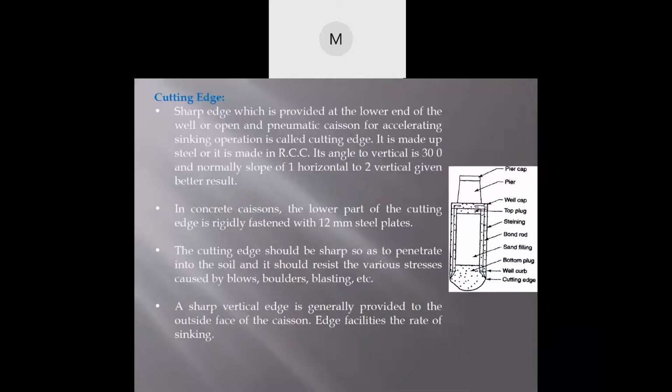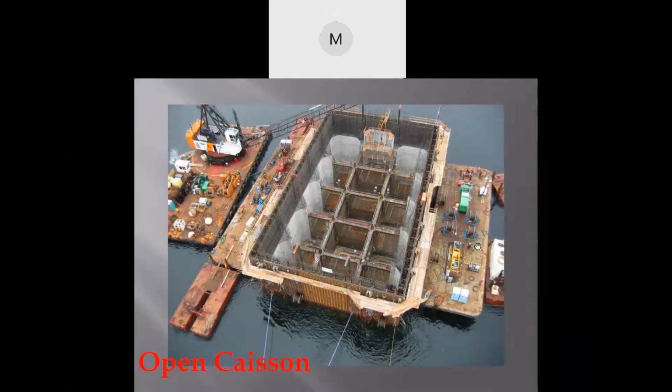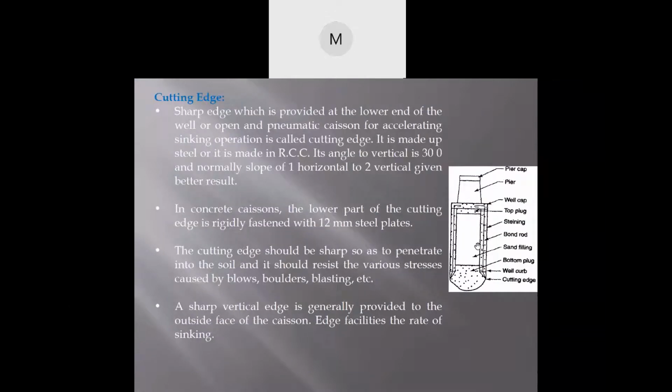The cutting edge, we just discussed right now. It is made up of either RCC or steel also. So this is the lowermost end of the open or pneumatic caisson for accelerating the sinking operation.